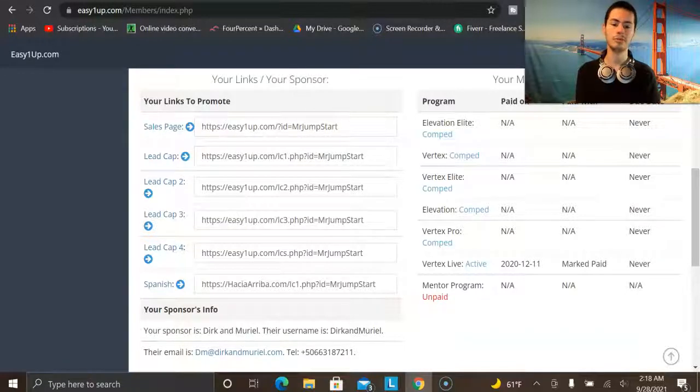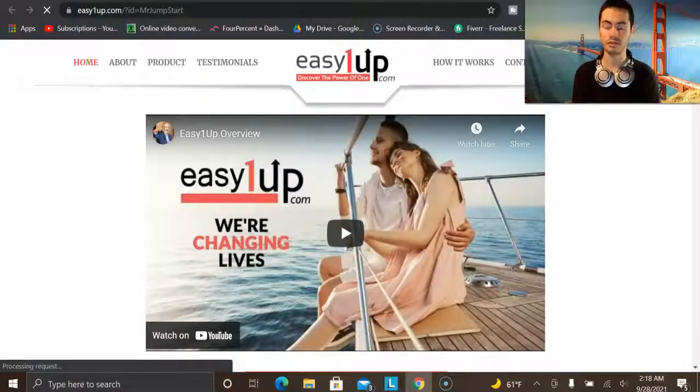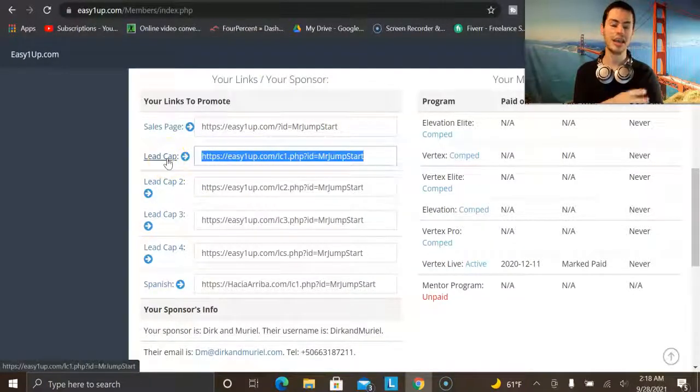So what most people will do is they will go to their links section in the program, and they will simply just promote the sales page and just hope that someone will buy right then and there on the front end, right? This is a very horrible idea, and same goes for promoting any of the capture pages, any of the generic pages that Easy1Up gives you.